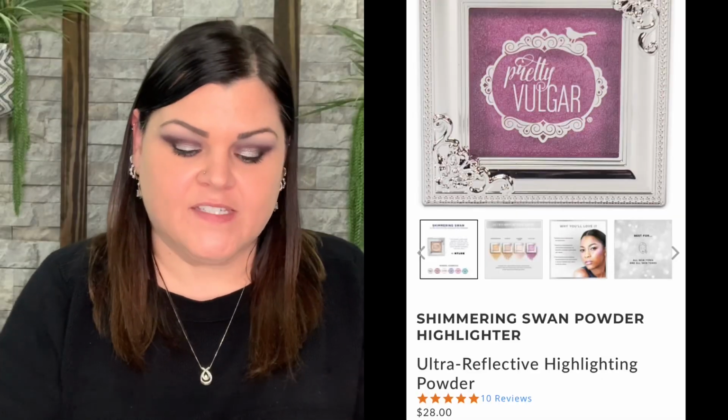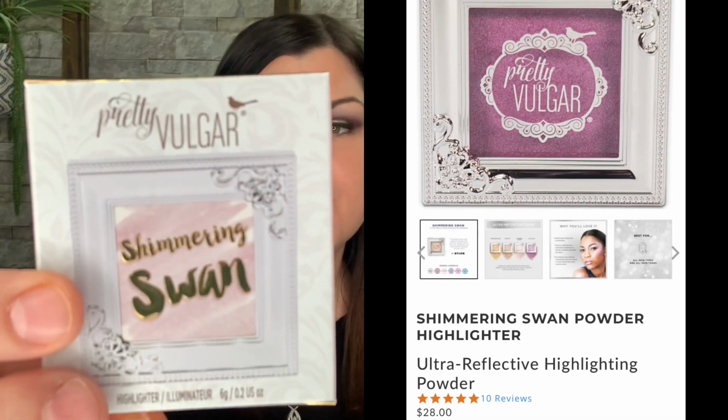So there's that. So then down inside the second little set here, ooh, we do have a new one. Okay, so let's go with this first, and then I'll show you the eyeshadow palette. I'm so excited. Okay, so this is a highlighter, and it says Shimmering Swan, and this says Lilac Lust.